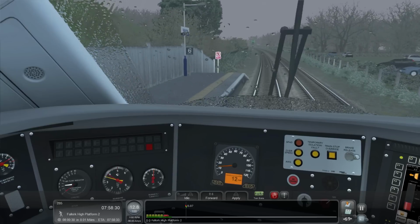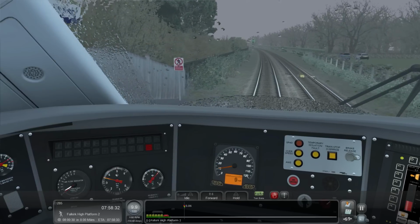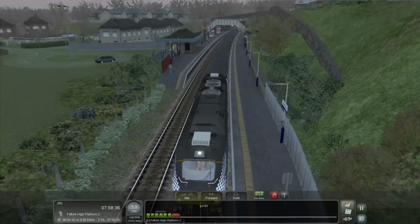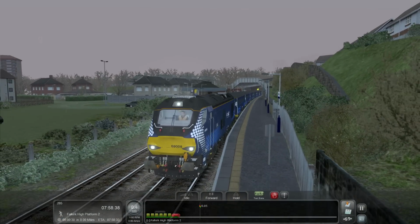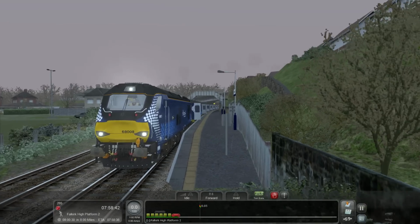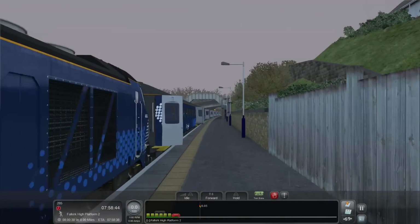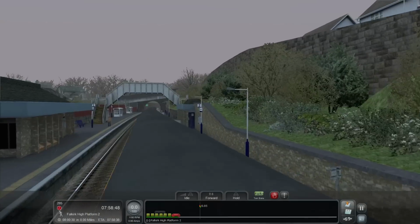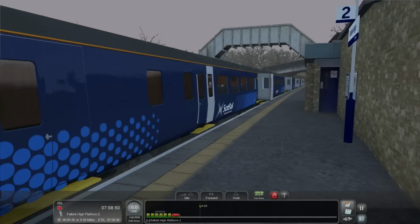All the brakes, full service. It doesn't really matter if the loco hangs off because the coach is barely fit on anyway. There we go, and doors. This is Falkirk High. Change here for the platform that takes you back in the other direction. There we go. Right. Lovely stuff.